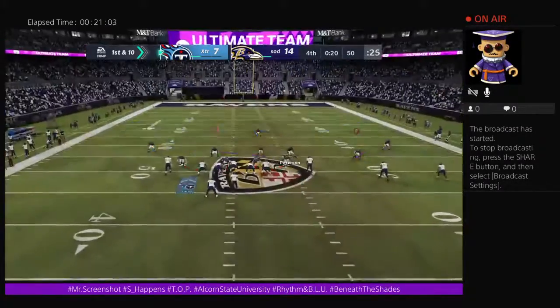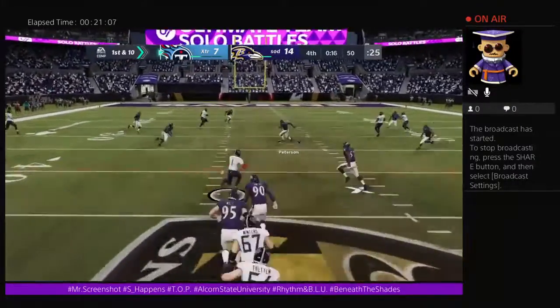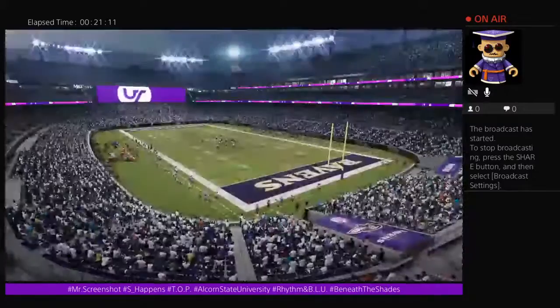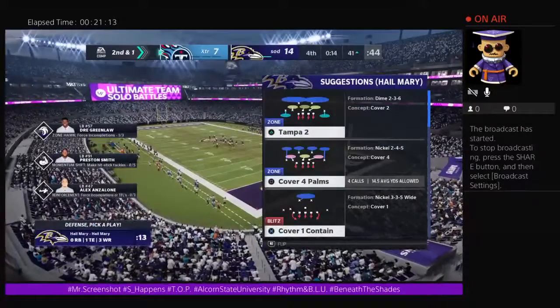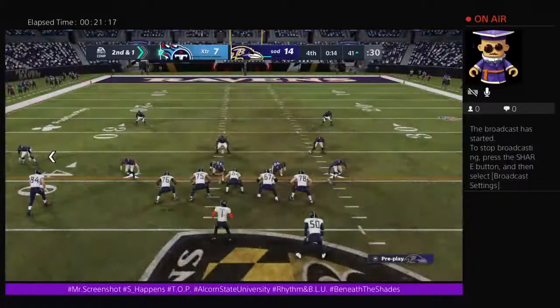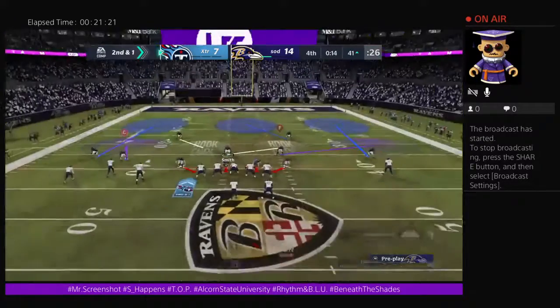Here's 1st and 10. Here's Murray from midfield. Stepping up, he's going to keep it. And he's going to get a solid gain of 9 before being brought down. 2nd and right at a yard. Now the Titans will use their 3rd and final timeout as they stop it with 14 seconds to go in the game.